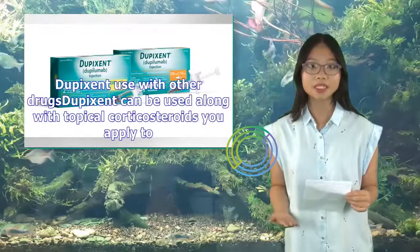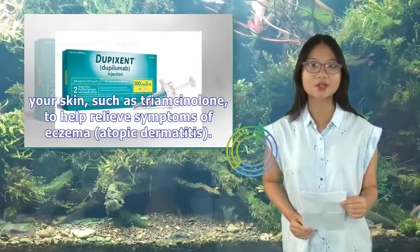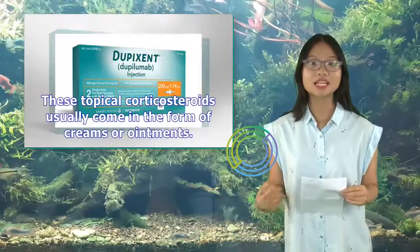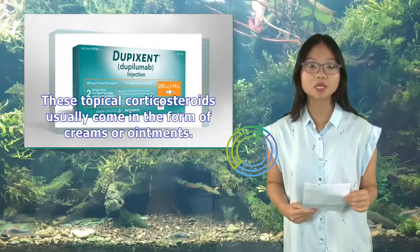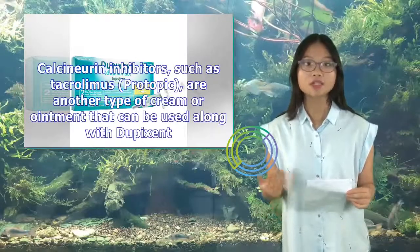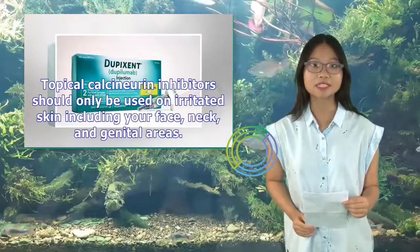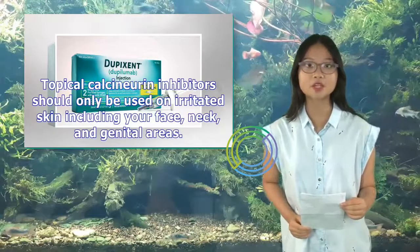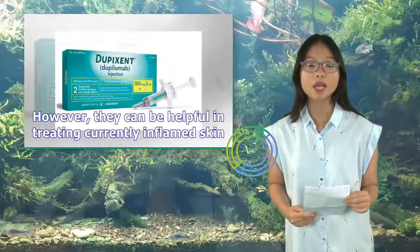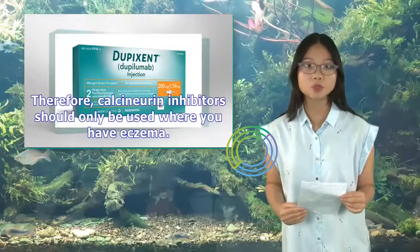Dupixent use with other drugs. Dupixent can be used along with topical corticosteroids you apply to your skin, such as triamcinolone, to help relieve symptoms of eczema, atopic dermatitis. These topical corticosteroids usually come in the form of creams or ointments. Calcineurin inhibitors, such as tacrolimus, Protopic, are another type of cream or ointment that can be used along with Dupixent. Topical calcineurin inhibitors should only be used on irritated skin, including your face, neck, and genital areas. Calcineurin inhibitors do not prevent eczema. However, they can be helpful in treating currently inflamed skin. Therefore, calcineurin inhibitors should only be used where you have eczema.